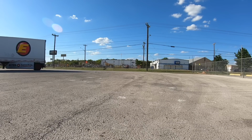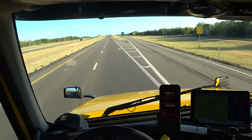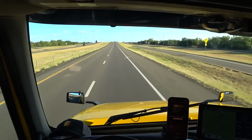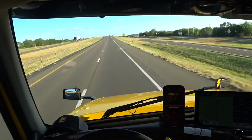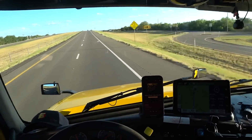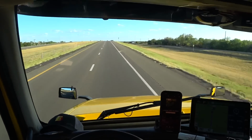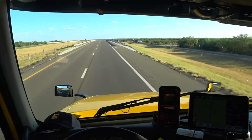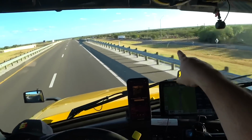Alright, we're about 84 miles from the Laredo terminal. I've never been this far south of I-10. Man, there's some big old cactuses out here. Off to the side, I know you guys aren't going to be able to see them, but I can see them back over there, just big old cactus.